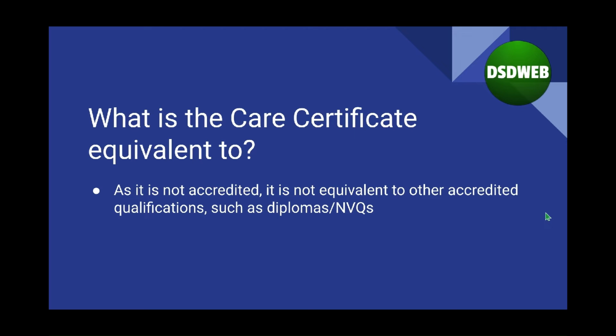What is the care certificate equivalent to? Well, because the care certificate is not an accredited qualification, it does not have an equivalency. However, many of the criteria are the same or very similar to those of the level 2 or level 3 diplomas / NVQs. Requirements of the care certificate are linked to national occupational standards.